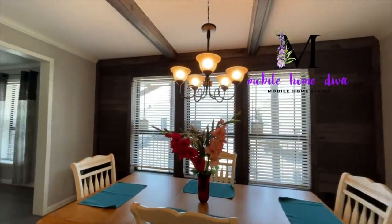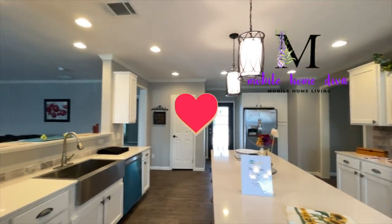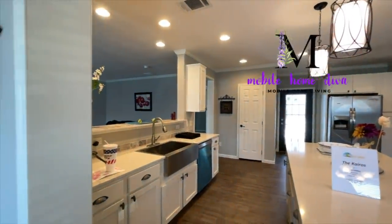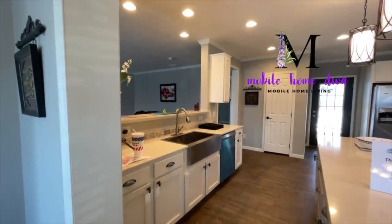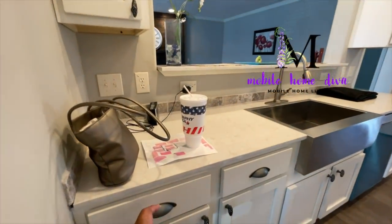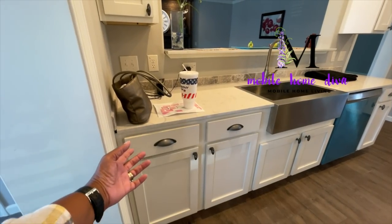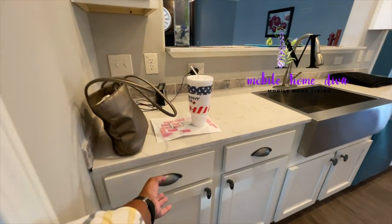Really lovely. And then over here is your kitchen. Love the white cabinets. Love that it's a shelf. A drawer for every counter. Love that it's soft close. Y'all saw it. Let me do it again.